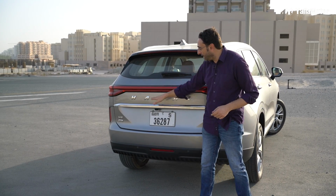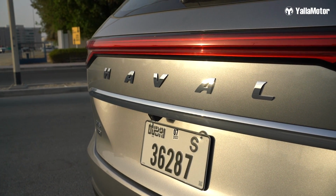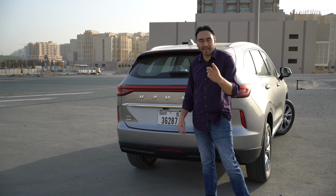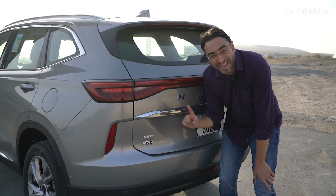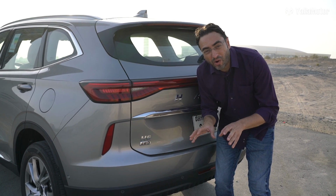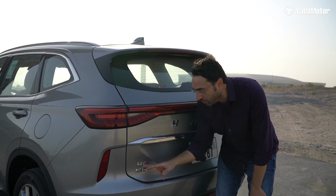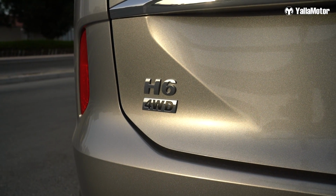We have the Haval name spelled in the back like this in huge, big letters. I don't know, I feel like if they made them a bit smaller it would have been nicer, but again, what do you think? One of the most important things that makes the H6 stand out, especially here in our market, is that it's going to be the first Chinese SUV with 4-wheel drive. Yes, it pushes power to all wheels.